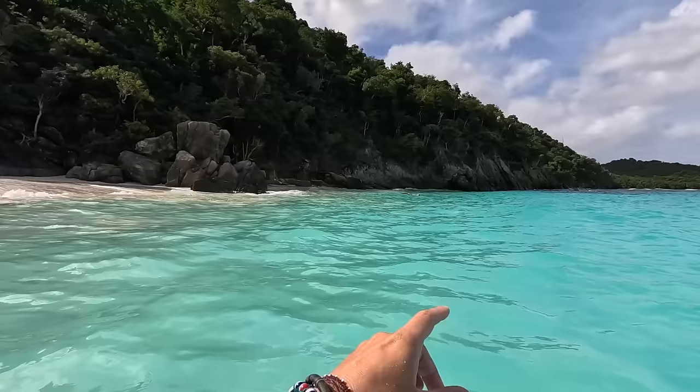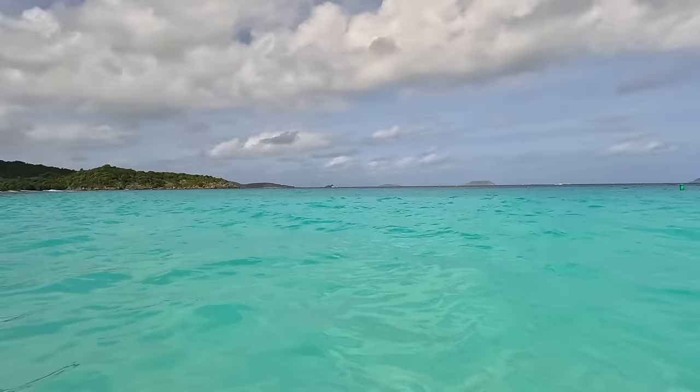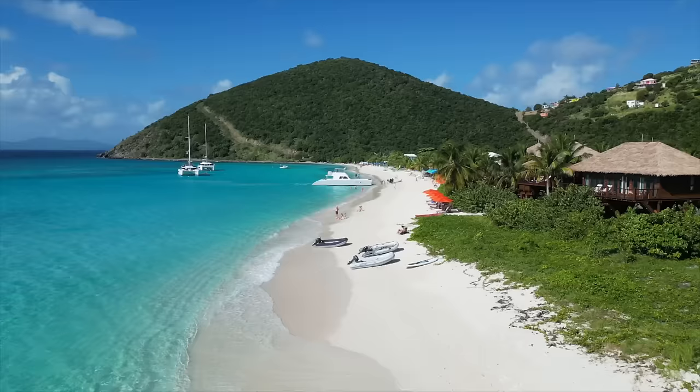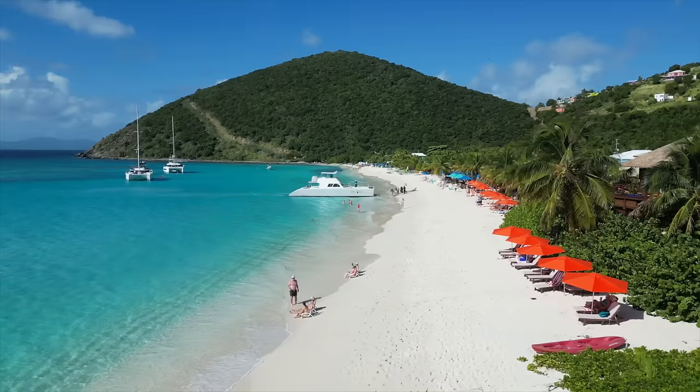Another beach back there. And we just realized that that island in the distance is part of the BVI, Jost Van Dyke, that we went to in our last video, I think, on those islands. Really nice place. You can also visit there from St. Thomas. They have many day tours, I think, so that's a good option.